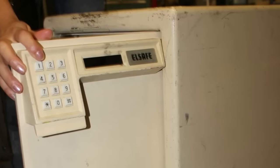This guy found a safe in his warehouse, and what's inside will change his life forever.